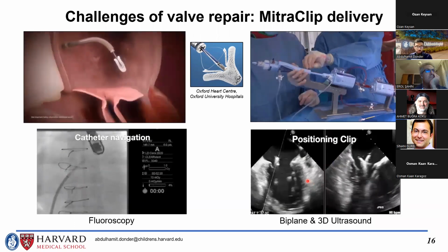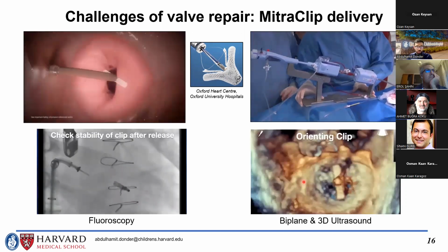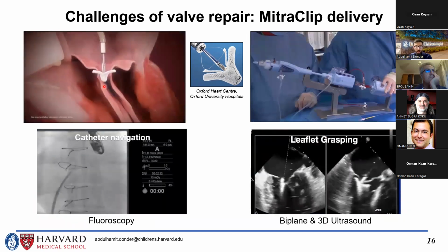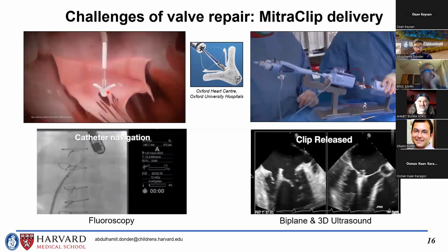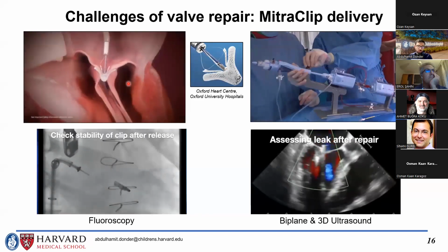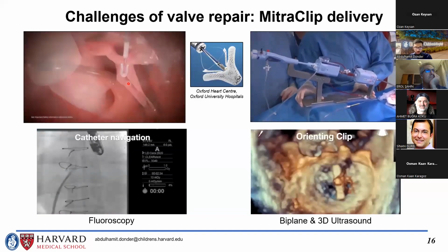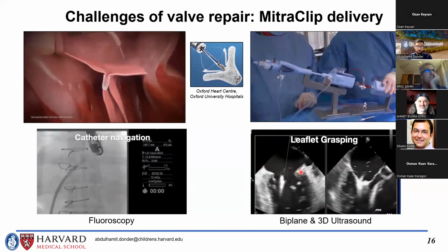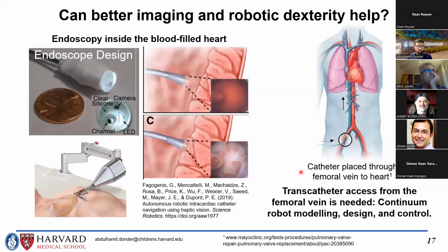The key part about this procedure is that there are three goals. First, the device needs to grasp both leaflets at once. Secondly, the device needs to be positioned at the correct location on the valve with respect to the leak. And lastly, a sufficient amount of each leaflet needs to be grasped on each side of the clip. As you can see from the videos, knowing whether or not you have accomplished these goals based on the imaging requires a lot of experience.